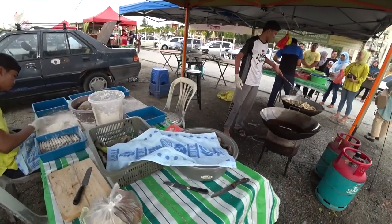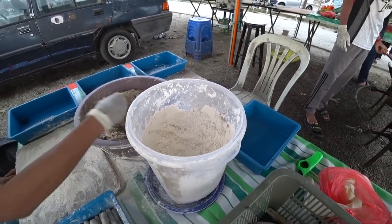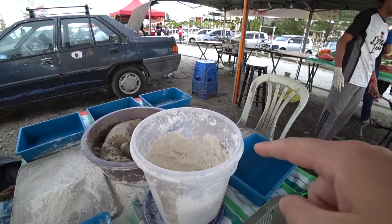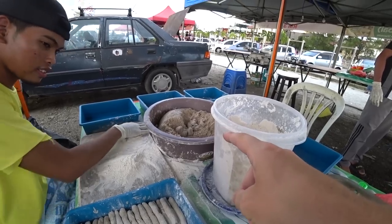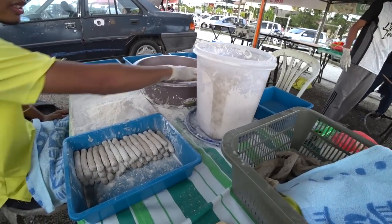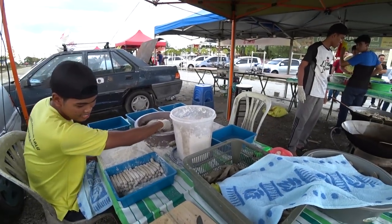And they have two different types. They have one that is boiled and then fried and one that is just fried. So we're gonna try them both, and they're making them fresh here. So they've got the flour. I think that's the sago flour. Is this sago flour? Sago. And where is that? Ikan? Ikan. And then he just rolls them out. Oh wow. Okay. Terima kasih.